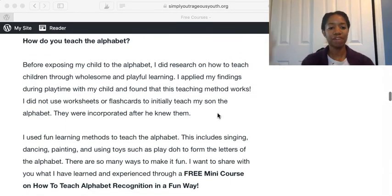So how do you teach the alphabet? There's many ways, there's many theories on it. The way that I did it was through wholesome, playful, in-depth learning. And basically what I did was I used my son's senses. So I wanted him to hear the alphabet, I wanted him to see the alphabet, I wanted him to touch it. Sometimes, he could eat it, if we ate alphabet soup or we did alphabet cookies. So there's many ways that he could learn it.